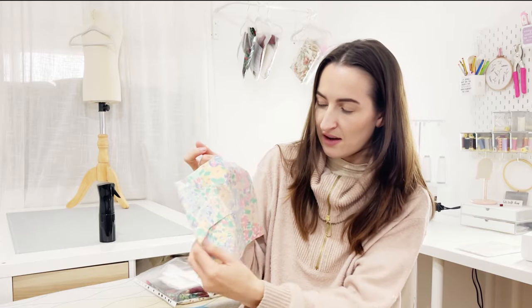Oh, I can't get it out. It's in this nice pastel, it's called dorma fabric. So I'm gonna make that now.